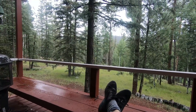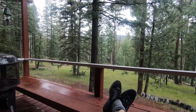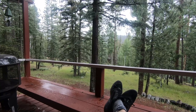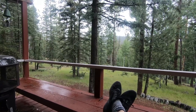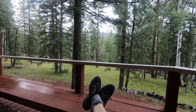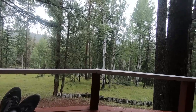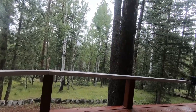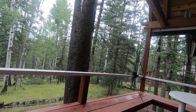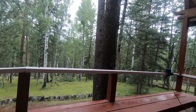Today's a rain day. Rained most of last night and this morning. Took a break for a while and then it came back in at about 10. Set up an off-center fed dipole. Possibly do a little SOTA chasing on the radio. But I don't feel like doing anything.